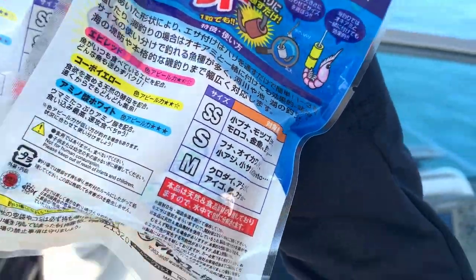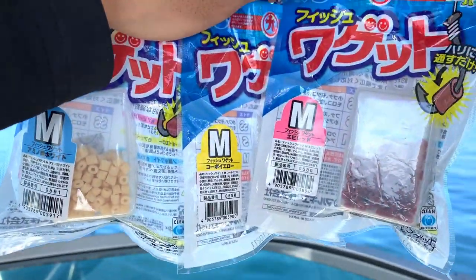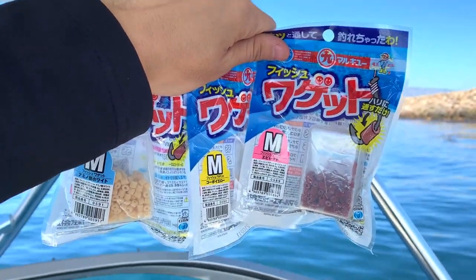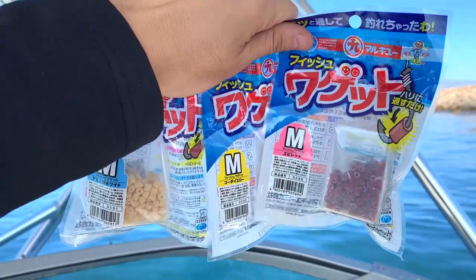SS, SM, medium. They say that medium is the best for opaleye, so I got the medium size. I'm gonna try this bait. Hopefully they work. Each box is about $5. I hope it's worth it.